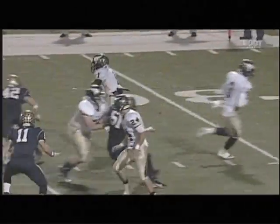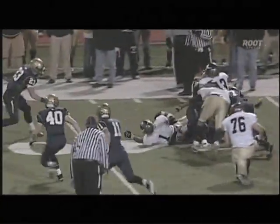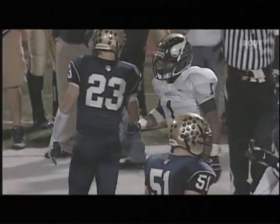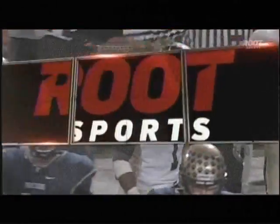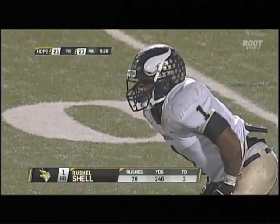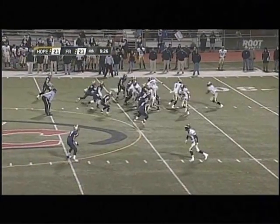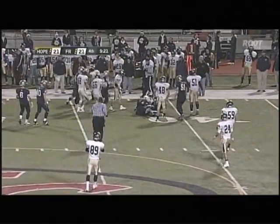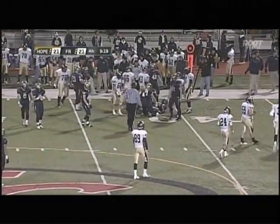That's nice. All right. So now you hand off to number 1, and here he goes, cuts it up the field. Looks like he ran out of gas there. And I don't think he's thinking, geez, I just broke the state rushing record. I think he's thinking, geez, I just got a first down in a 21-21 football game. The give to Shell off the right side. And Shell will cross the 40 and get to the 42.